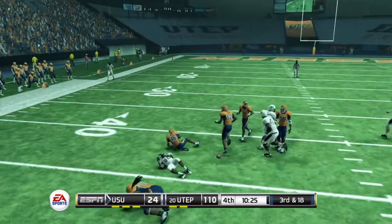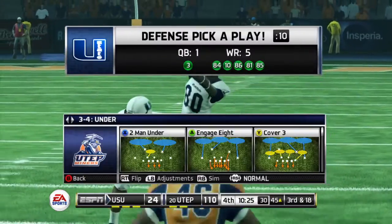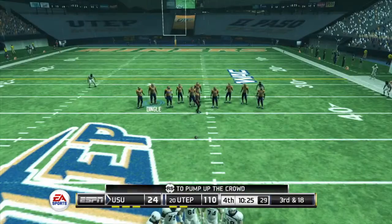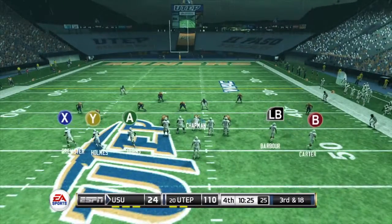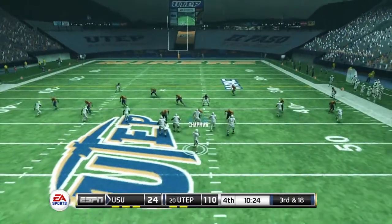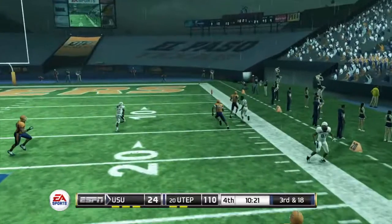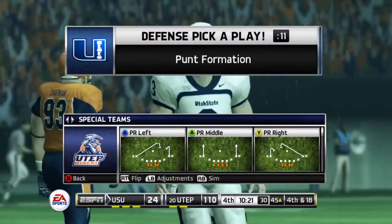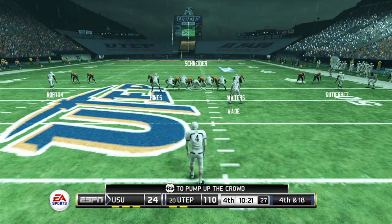Quick strike, and he drops it. Third down, and they need to get it to the 27. Empty backfield, quarterback in the gun. Five wide receivers. Long ball, right side. So it's fourth down. And they're ready to punt this one away.